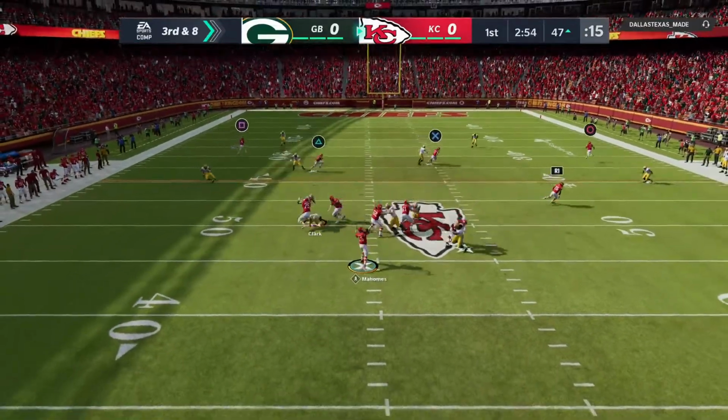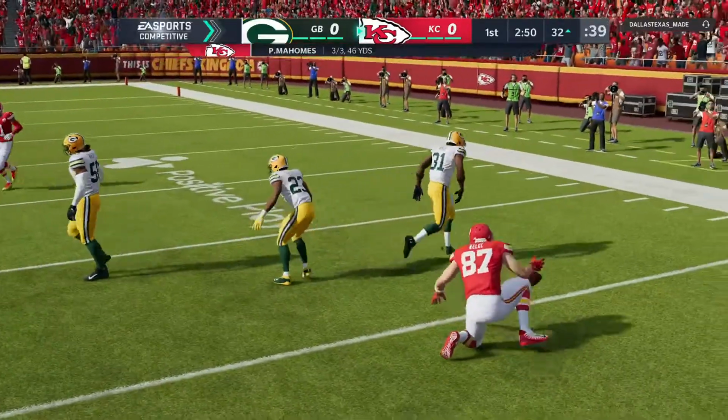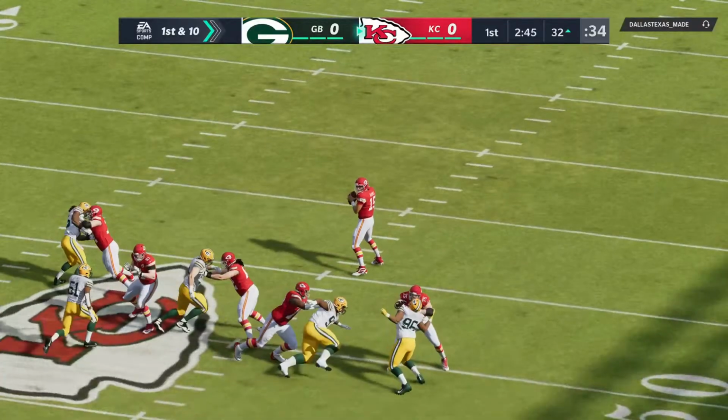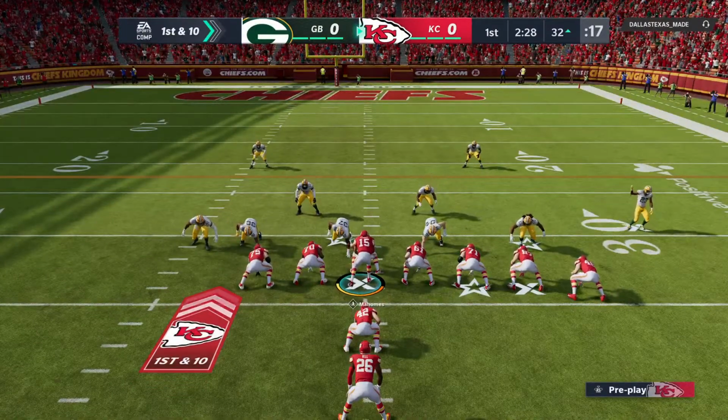Throwing is Mahomes on third. And it's complete to Kirksey. And he will have the Chiefs first down as they're able to get the third down conversion. Give him 15 yards on that one. Kansas City has a first down. Clock rolling as we hit the midway point of this first quarter.